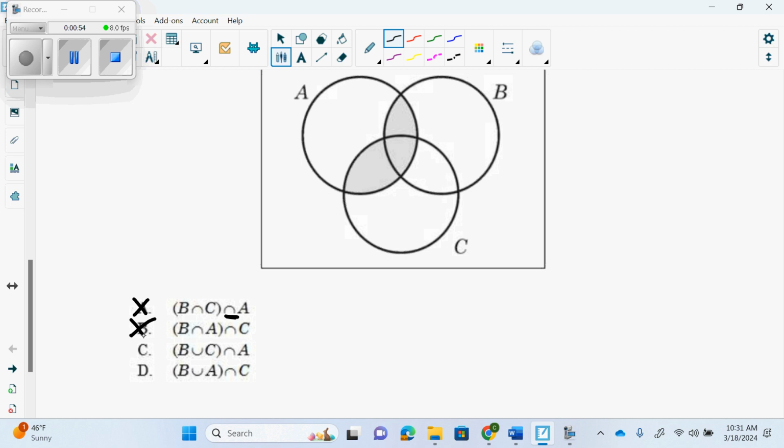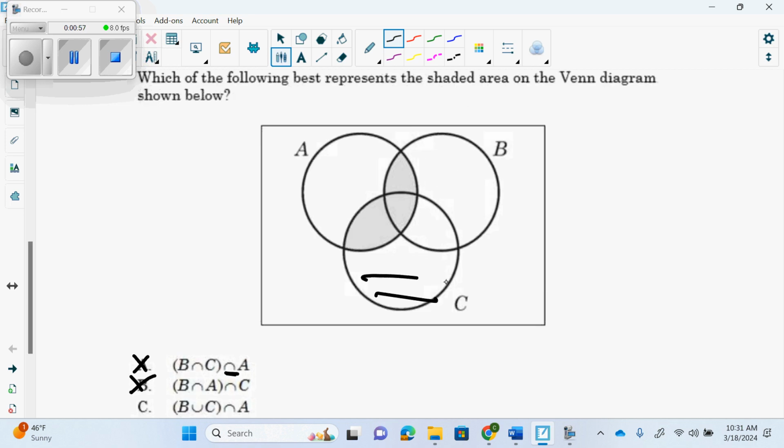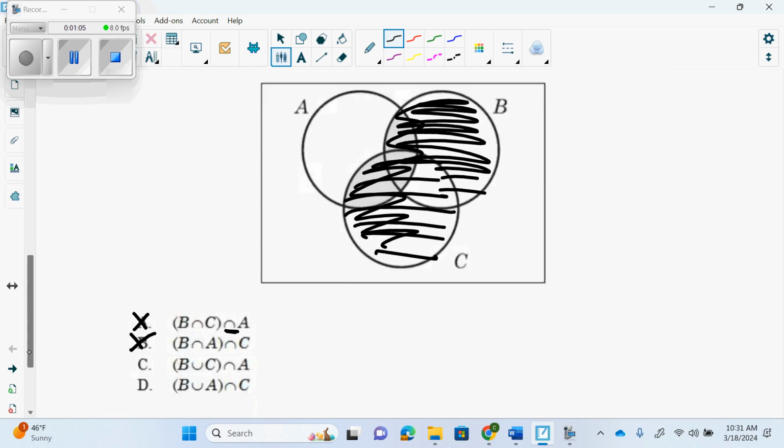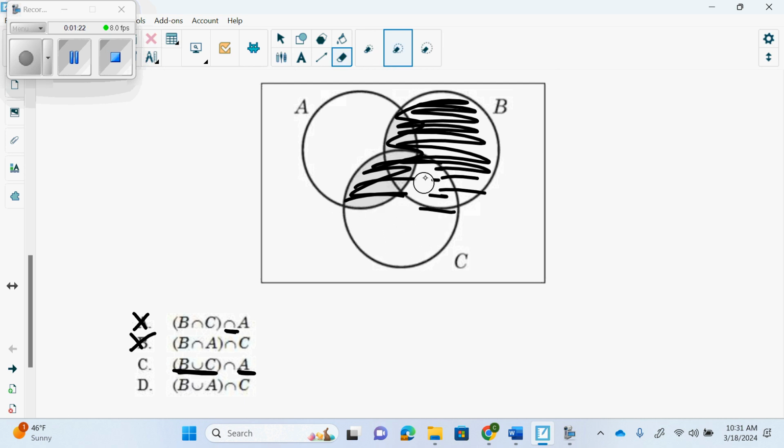This one I want B or C. B or C is the snowman. I want B or C. And I want where B or C overlaps with A. That's what that says, right? That and is intersection. So I want where B or C, the snowman, intersects with A. So it has to be in B or C and in A. So I need to erase all of the B or C that isn't in A. So A is this circle, right? Which is what's shaded, correct? So let's see. Yeah.